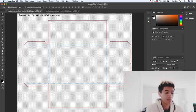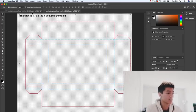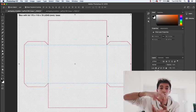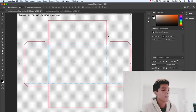So they'll give you this, and once you have this piece of paper here, right? This is both the lid and the base of the box, right? So this is just a simple box that just opens up, that you just take off, okay? Now, how would you actually go about designing your logo?